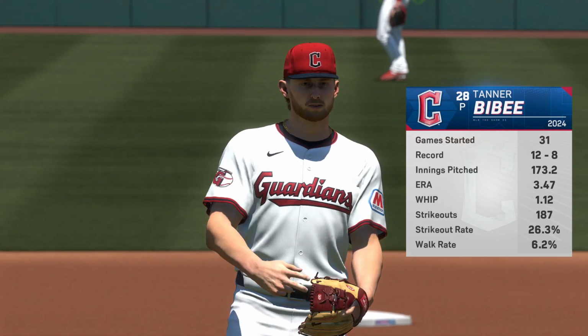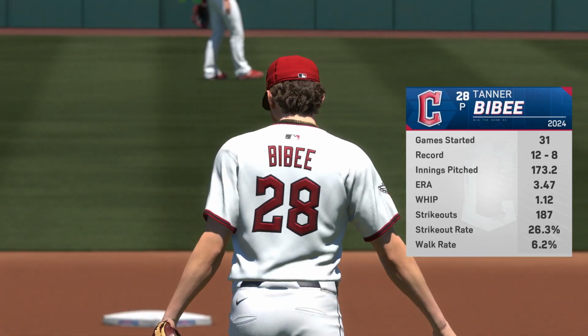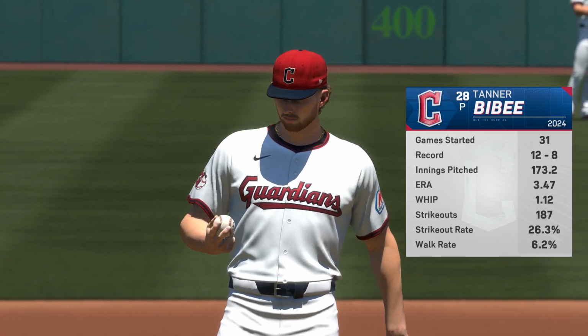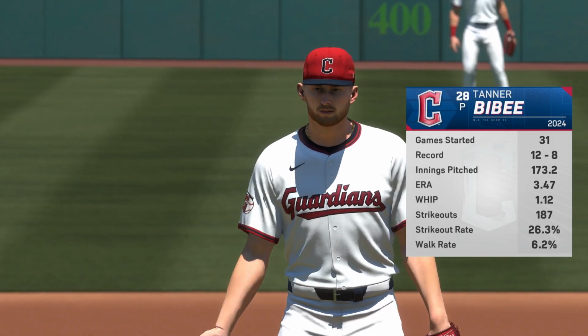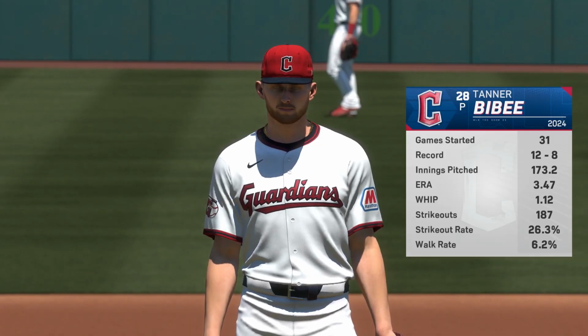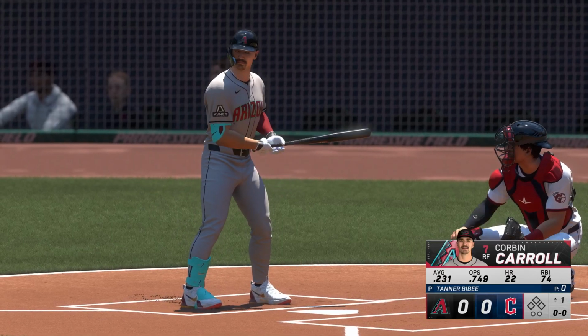Just about ready to go and toeing the slab, Tanner Bibee. He's a dominant pitcher, but he can get a little too relaxed second and third time through the order and miss his spots. That's where we see him get touched up. If he maintains the same intensity that he has in the first inning and the second inning, I think we'll see him hand the ball over to his closer. Ready to go now, and now Corbin Carroll.